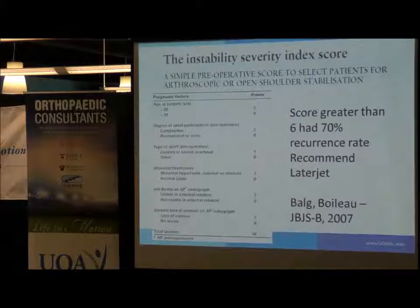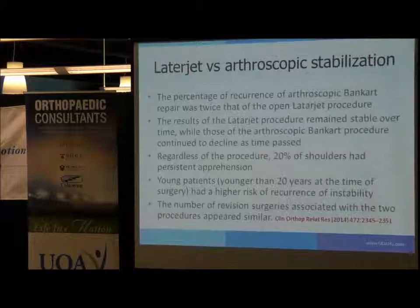If it's over the 3, then you start to think about some open surgeries like Bankart's or capsule repair. And as the numbers get higher, even think of bone restoration procedures, and then Latarjet. I don't know if everybody knows what the Latarjet is, but a Latarjet is taking the coracoid process and moving it over to the anterior inferior glenoid to restore the bone loss of the glenoid.